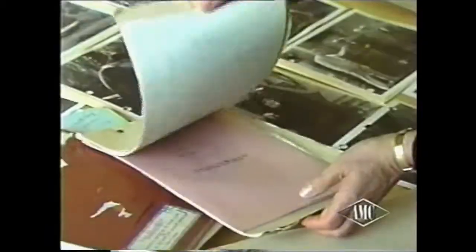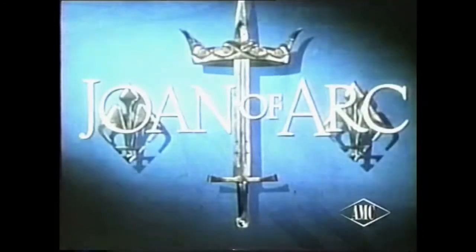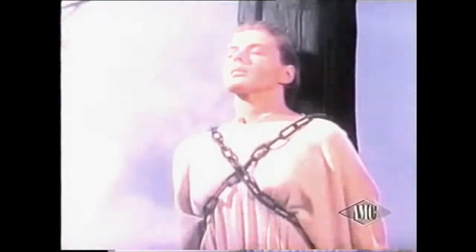That's true. What follows is months and months of lab work, computer work, library research, checking scripts and production notes, until finally, it's showtime. Joan of Arc with Ingrid Bergman, another Gitt restoration. This one, a gigantic jigsaw puzzle. A film that was cut down, chopped up, relentlessly re-edited over the years.